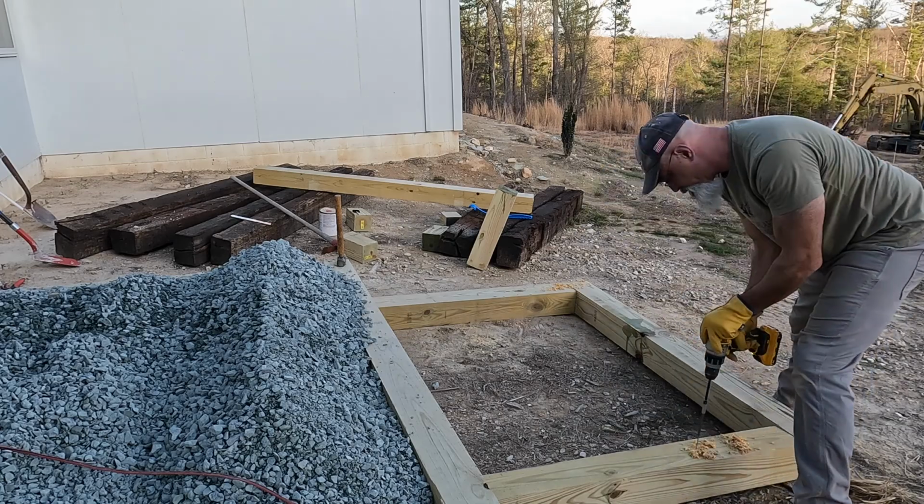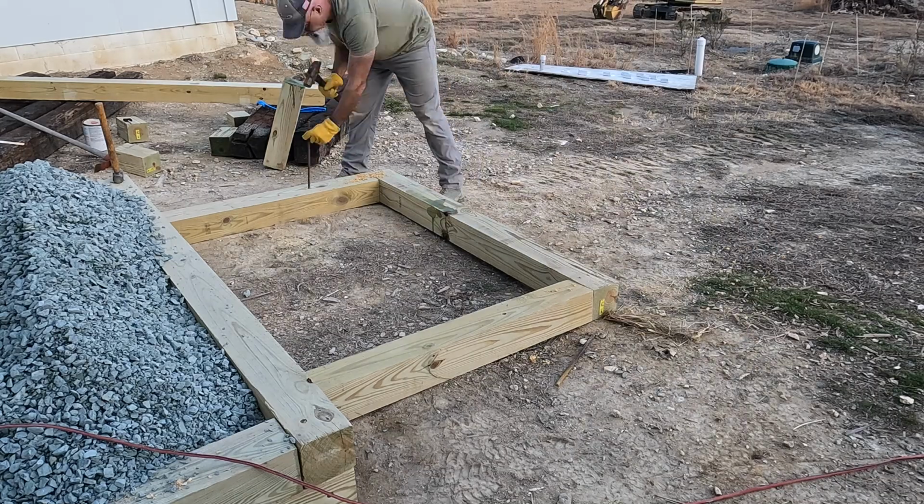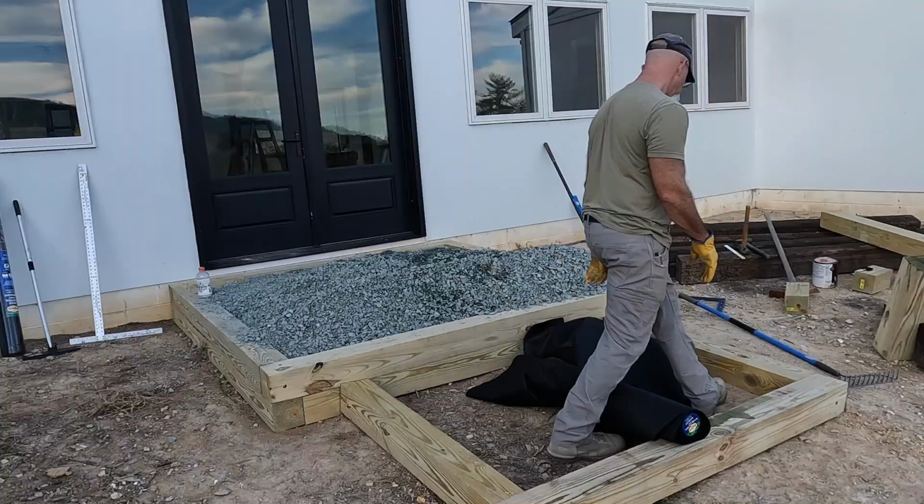The pieces of rebar that I'm hammering in are to keep it pinned to the ground so it doesn't shift from side to side as I'm loading it with gravel.